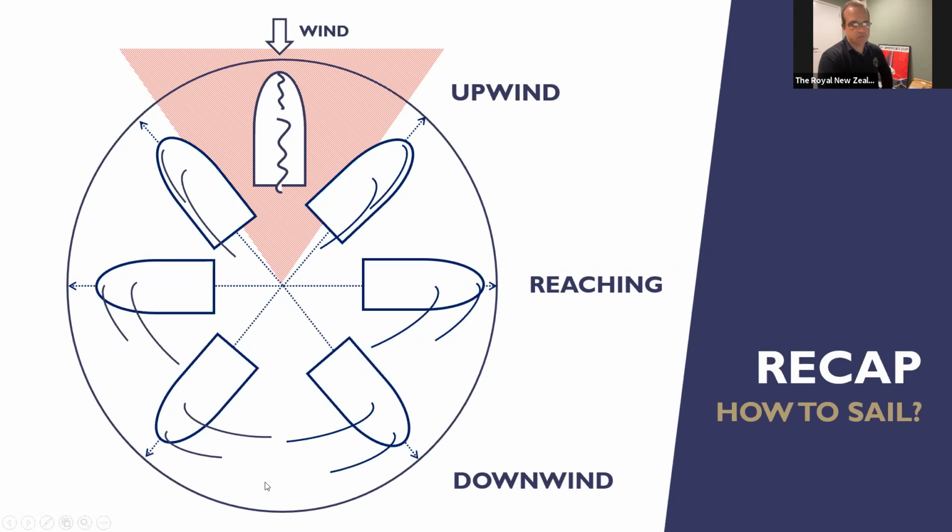So on that practical day, we will teach all of these points of sail. Points of sail is a complicated way of saying the directions that we can sail in relative to the wind. It's really important that we think of where the wind is all the time.